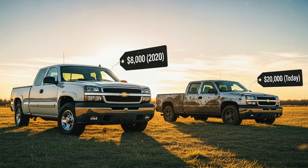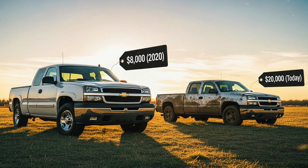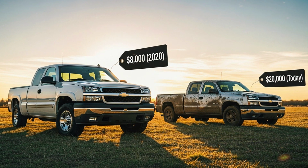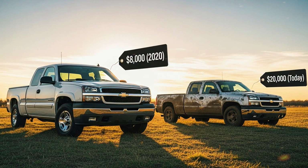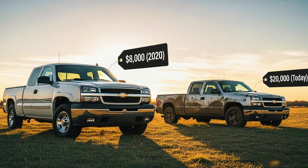And here's where it hurts. This generation is disappearing from the market. Why? People are buying them to use as work trucks and destroying them. The ones left in good condition, collectors already figured it out.